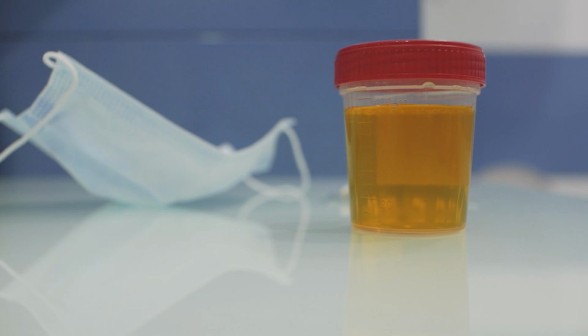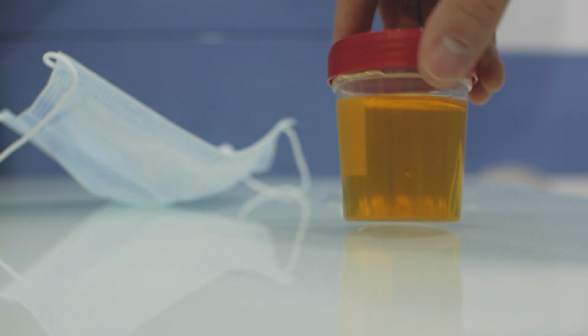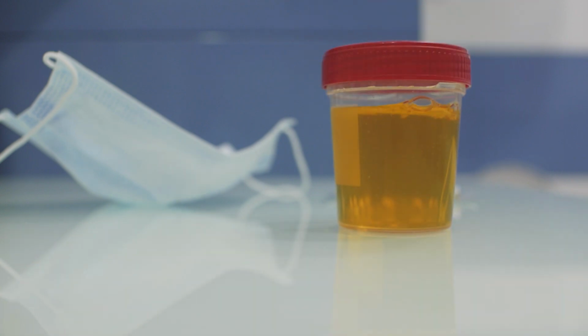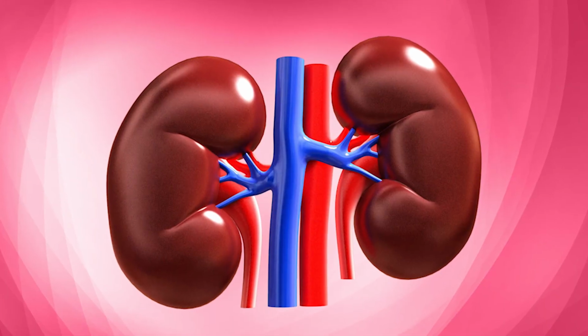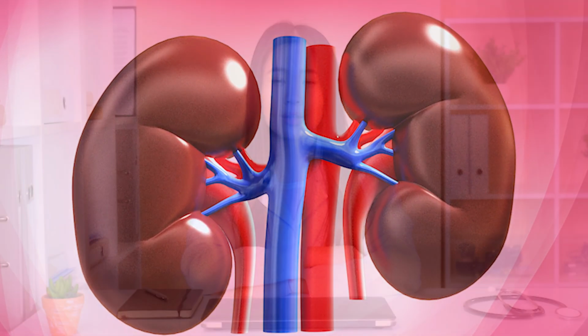The kidney participates in the control of the volume of various body fluids, fluid osmolality, acid-base balance, various electrolyte concentrations, and removal of toxins. The nephron is the structural and functional unit of the kidney. Each adult human kidney contains around 1 million nephrons. Kidneys are essential to having a healthy body.